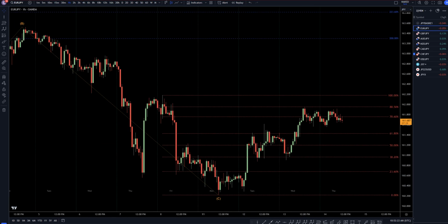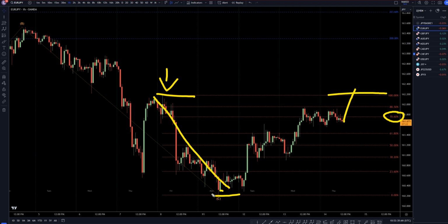So if you zoom out a little bit, I got my Fibonacci retracement on here from top to bottom. Normally when price closes above or below the 78% of a wave, that means that this wave is over and that price is going to go up and take out structure. And if price does go up and take out structure, I think that proves that we have the end of a wave C on the higher time frames.